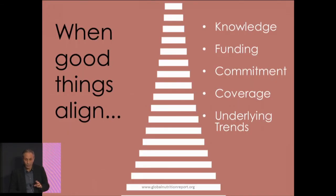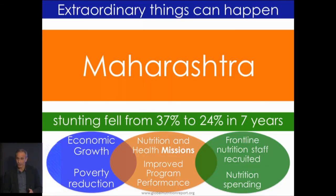pretty impressive. And when good things align, we have lots of case studies in the report. When we know what to do, when the funding is there, when the political commitment is there, when the coverage rates are higher, and when the underlying trends, food security, water and sanitation, women's empowerment, poverty reduction, when those things all come together, really extraordinary things can happen.